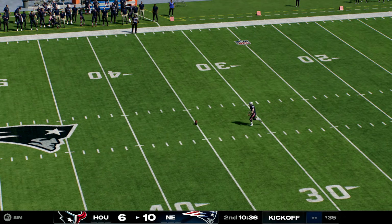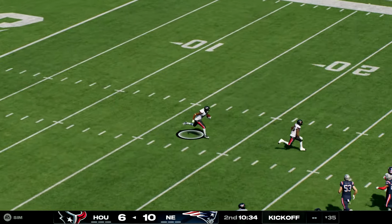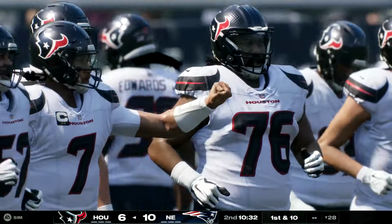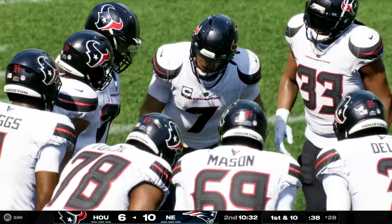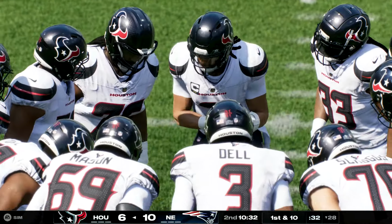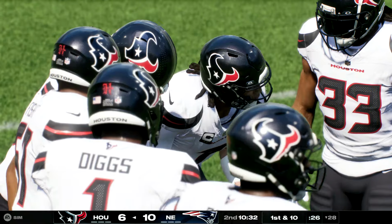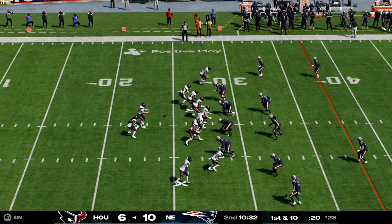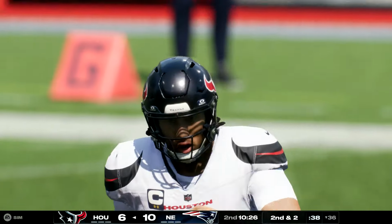The kickoff team is out on the field, and we're back to it as the kick's away. This will be returned from the 6. And he'll work this one past the 25 to right about the 28-yard line. Texans offense headed back to take over once more. They'll try to establish some tempo as they start this one with 1st and 10. Here's Stroud. He'll get this over the middle to Diggs.